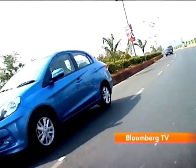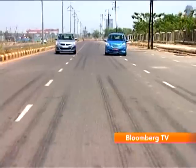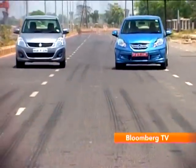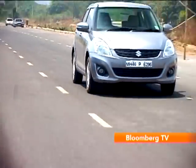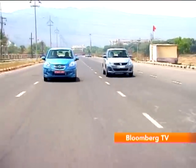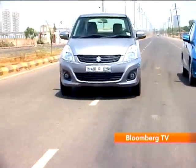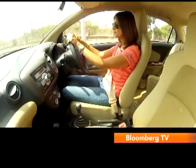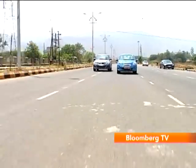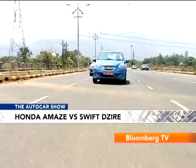In the flat-out acceleration, the Amaze was quickest, hitting 100 almost half a second quicker than the Dzire. This figure might have been better if we weren't restricted by the 2000 RPM rev lock when the car is stationary. It didn't quite allow us to get the launch we would have liked. And when we pressed on to 140, the Amaze was a whole 3.2 seconds quicker than the Dzire.